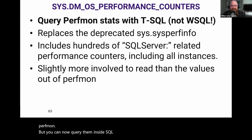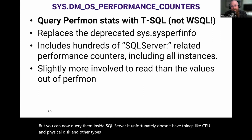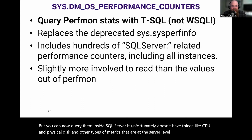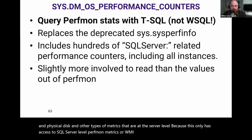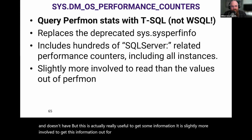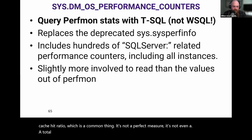It unfortunately doesn't have things like CPU and physical disk and other metrics at the server level, because this only has access to SQL Server level perfmon metrics. You can see which ones it has and doesn't have, but this is really useful. It is slightly more involved to get the information out for some metrics. For example, buffer cache hit ratio, which is a common thing. It's not a perfect measure. It's not even a total picture of the memory usage of the server, but it's something worth looking at sometimes.